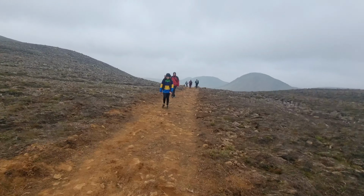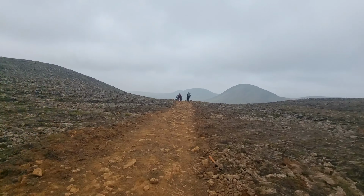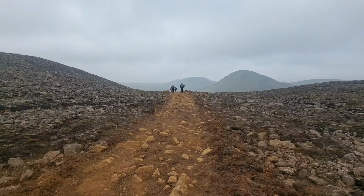There are 3 trails for now to the volcano, official ones. The eastern trail, which I walked from Fagradalsfjall, is now an official trail also. It had been opened like 2 days ago. But it's not yet marked, or they're working on it. But it's the hardest one, maybe. If they outfit it, it will be good.